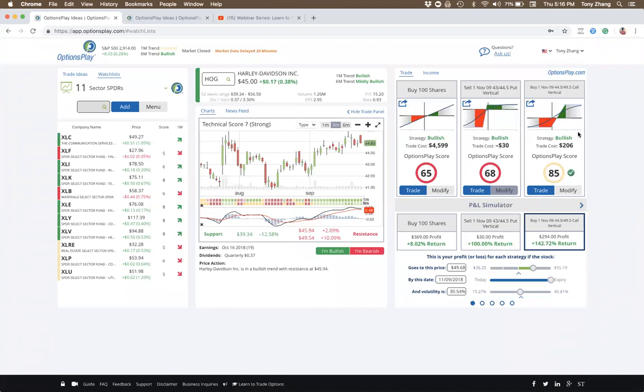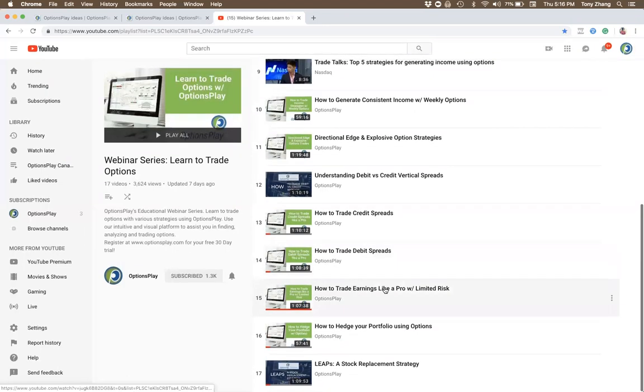So if I'm bullish on a stock, debit spreads are a much better way for me to actually profit from that. For those of you that want to learn more about debit versus credit, we have a separate webinar on understanding debit versus credit spreads, why you should use one in certain scenarios and why you should use credit spreads in other scenarios. We really break down the difference between the two, when you should use debit spreads and when you should use credit spreads.